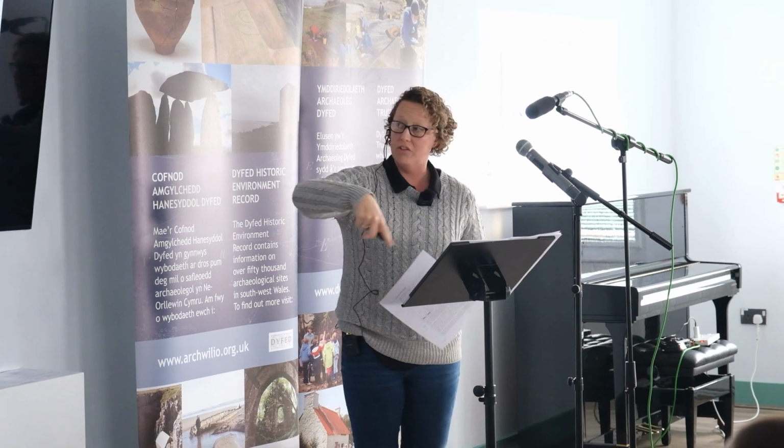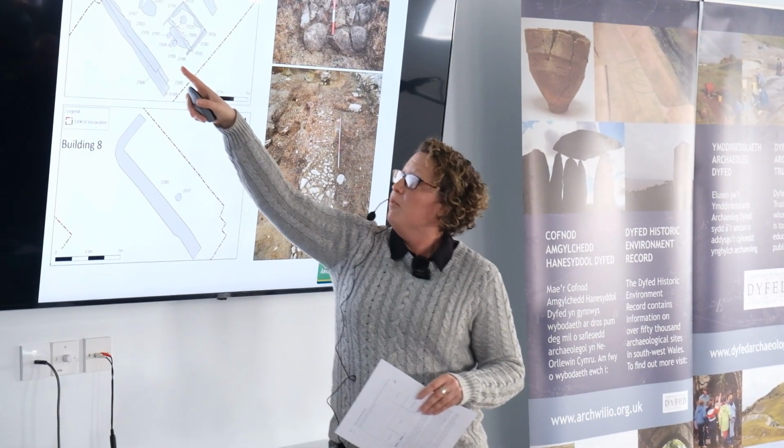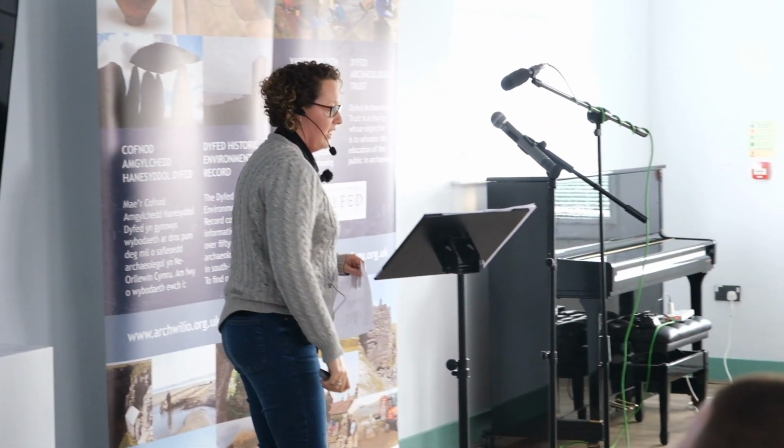So you've got a shop, and you've got this shelf structure in the middle, and then you have a back room here, which at some point does have an oven in it. The back was fire damaged because what's labelled as 2230 is a burnt timber. We have evidence that the back room had to be rebuilt as well. The final phase of the building, it was obviously quite posh because it had an opus signinum floor. So the back end might have been the domestic living, and you've got the shop kind of in the front.